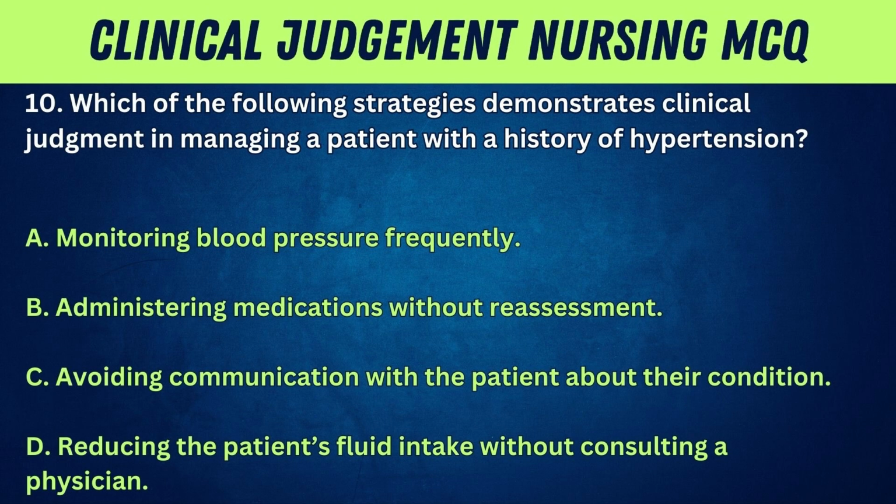10. Which of the following strategies demonstrates clinical judgment in managing a patient with a history of hypertension? A. Monitoring blood pressure frequently. B. Administering medications without reassessment. C. Avoiding communication with the patient about their condition. D. Reducing the patient's fluid intake without consulting a physician.